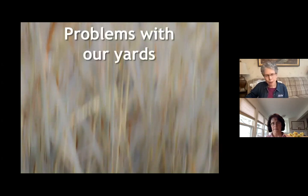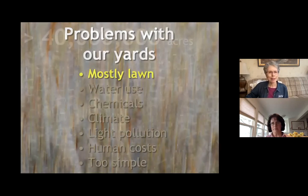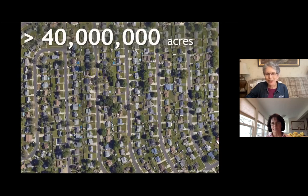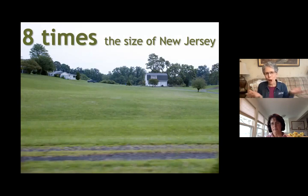There are lots of problems associated with our conventional landscapes. First of all, it's mostly lawn: more than 40 million acres of lawn in our country, and more all the time. I took this picture while we were traveling along a highway in Virginia one year. You've got to wonder why it's worth all the time and effort to create all this lawn when all they see is a 4-lane highway going past. But we have a lot of lawn.